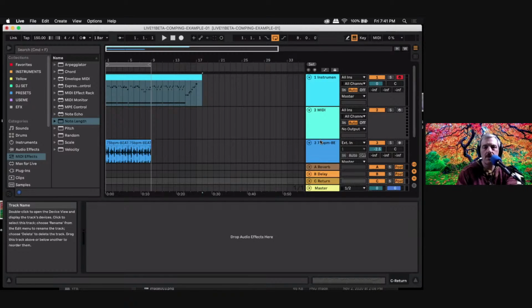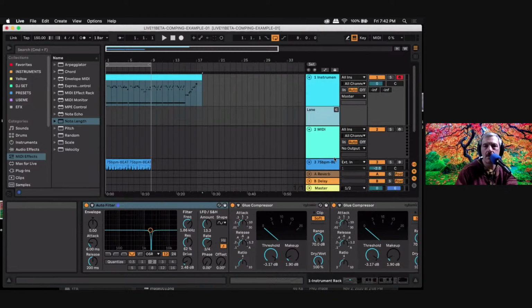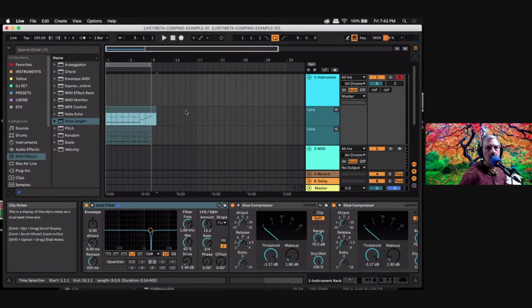Oh, excuse me. I don't know why I just did that. I want to insert take lane. It's new. Insert take lane. I'm going to do another one, and I'm just going to chop up my performance and drag it onto a couple of take lanes. So my goal is going to be to take the best stuff I did and populate the actual final version here at the top with just those parts.